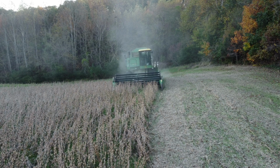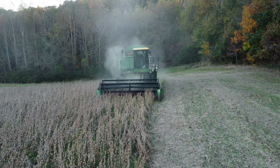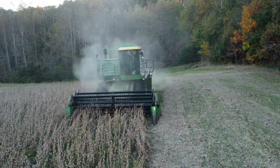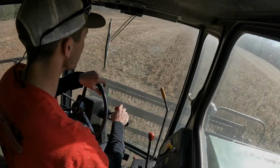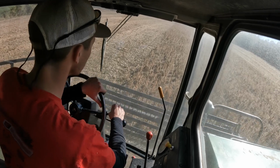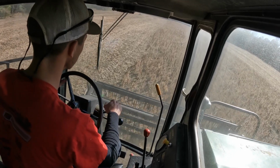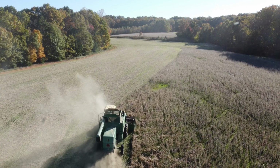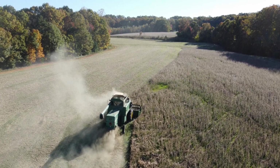It ain't cutting them the greatest because they're so short, but let me get turned around here and I'll show you guys what I'm dealing with. I'm about done with the first field. It's about a 4-acre field here. I about got a bin full, so I'm gonna say they're making probably around 30 bushels an acre, give or take. Maybe a hair more, which I'm not gonna complain about considering this ground hasn't been farmed in several years, and we had a really dry year.